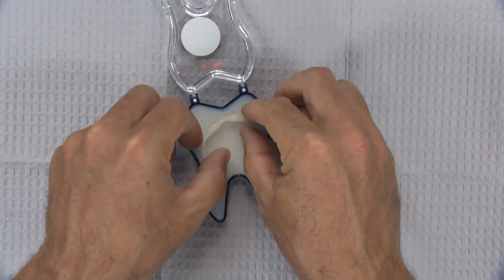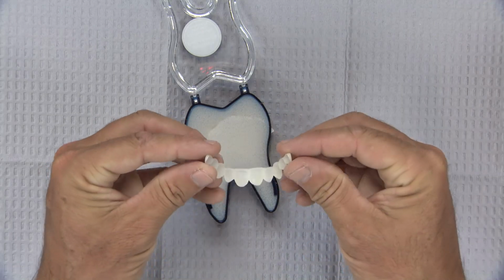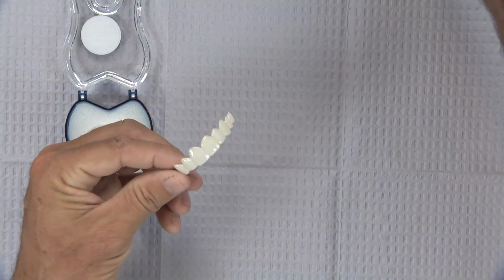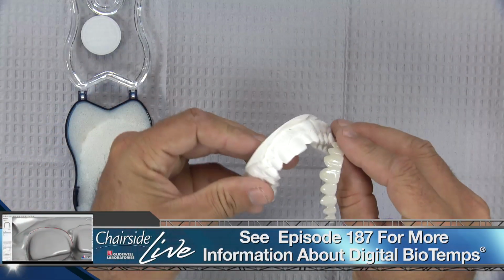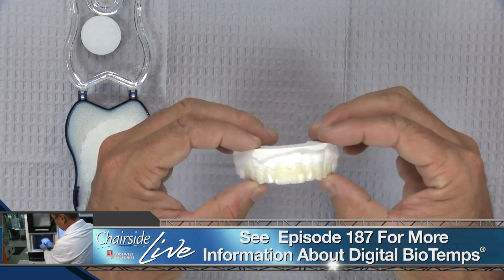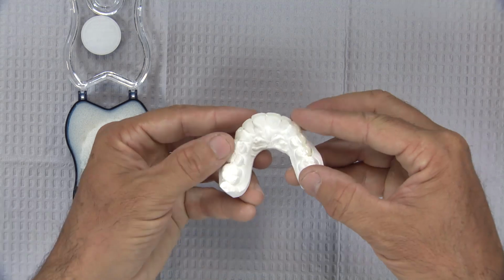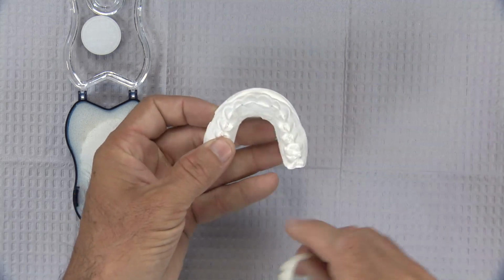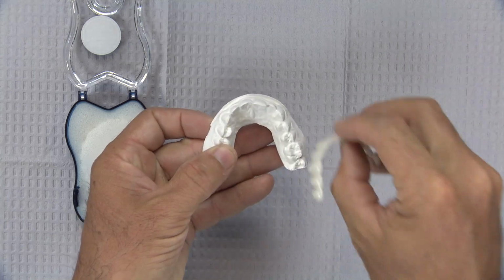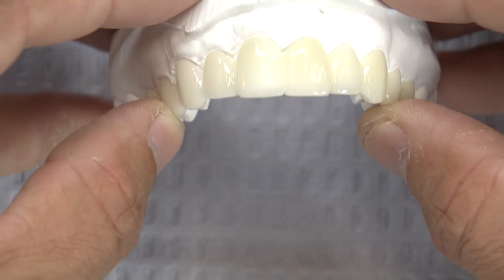Finally, no large case passes by me without a chance to order biotemps. Lately, I have been sending out for CAD design biotemps more than anything. If you want more information on the technology and fabrication process that produces these digital biotemps, Dr. Abai explains everything in detail recently on Chairside Live, episode 187. Depending on how my doctor wants to proceed with the preparations, this could mean 1 or multiple sessions for my patient in the chair. Biotemps can be designed as a complete roundhouse set as you see here.